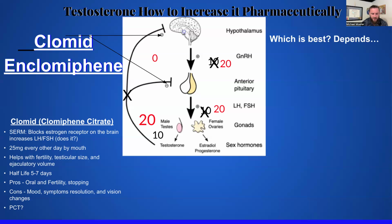So dosing wise, this is all over the place. Some guys do as much as 50 milligrams daily. I've seen it 50 milligrams twice daily. I think 25 milligrams every other day is a more conservative dose that will probably get you where you want to go. What's nice about this is that it is an oral pill. This will keep you fertile, and it will keep your testicular size and your ejaculatory volume. Half-life is somewhere between 5 and 7 days, and we'll talk about the difference between zuclomiphene and clomiphene in a moment. So it does make this easier to do than injecting, and you can stop pretty easily.